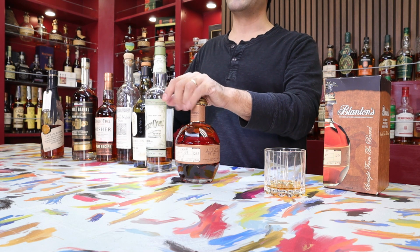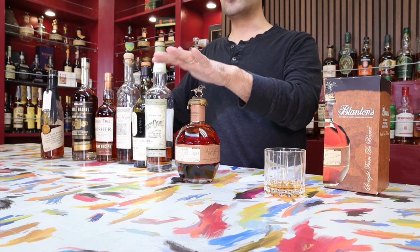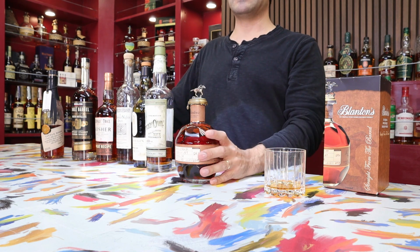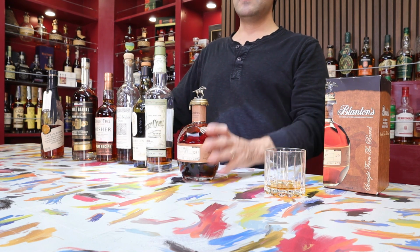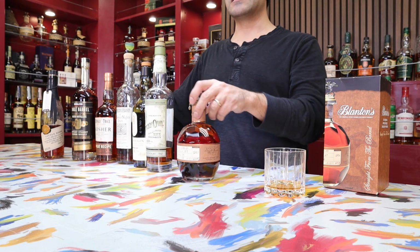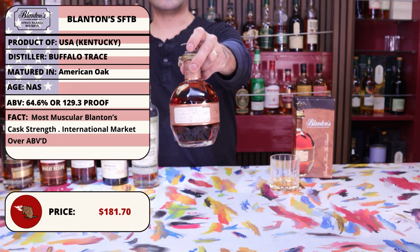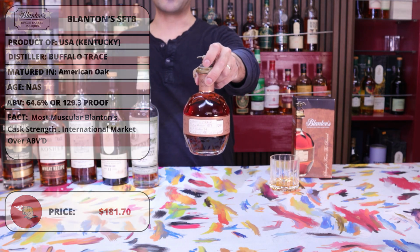So it's a great whiskey to start off the night. It's a great whiskey to finish off the night, and it just has so much oomph to it and so much rarity as far as the Blanton's lines go, that's going to be the top recommendation for our Thanksgiving gift guide. So that is the Blanton's SFTB straight from the barrel, and if you find it, I hope you enjoy it, because it's quite good.